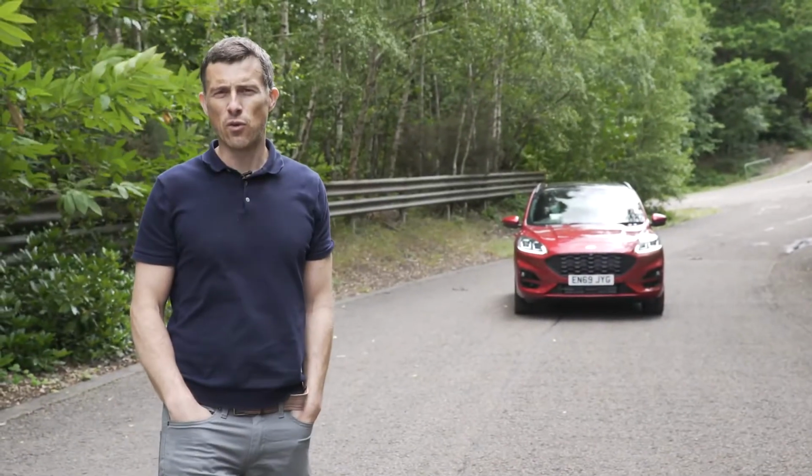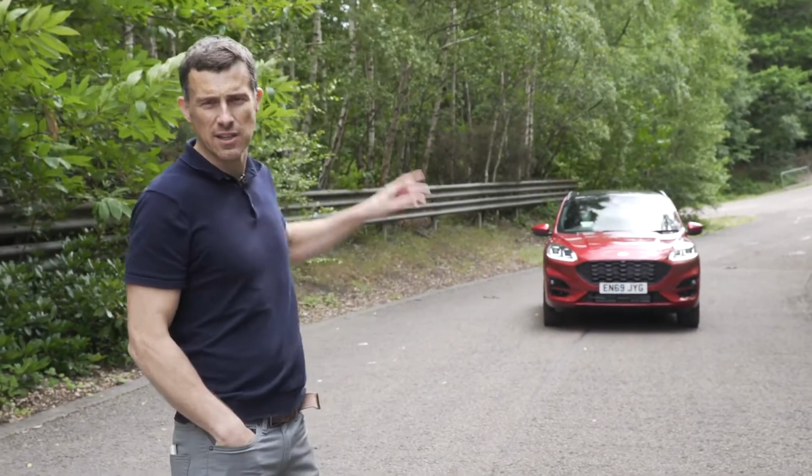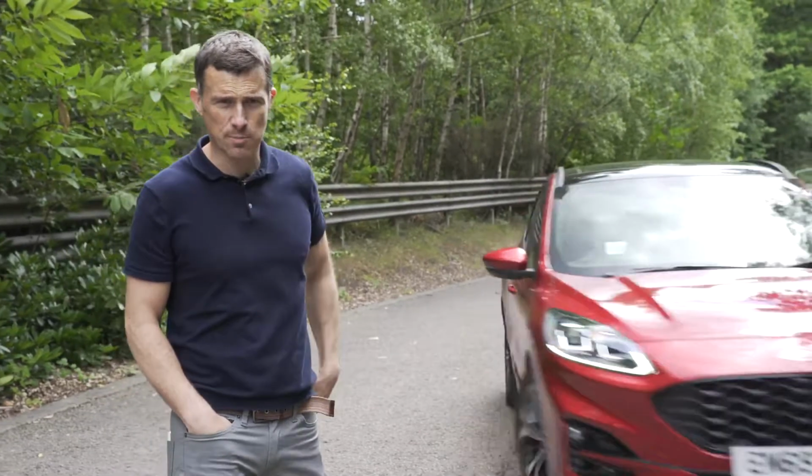You can get the Kuga with Ford's evasive steering assist, so it uses a camera and a radar in the front of the car to spot objects, and I thought I was going to get hit then. And then what it'll do is help you swerve around them so you don't hit them. And if it thinks that you're still going to hit them anyway because you're going too quickly, like that almost was, then it'll apply the brakes so that the impact isn't as severe as it could be.